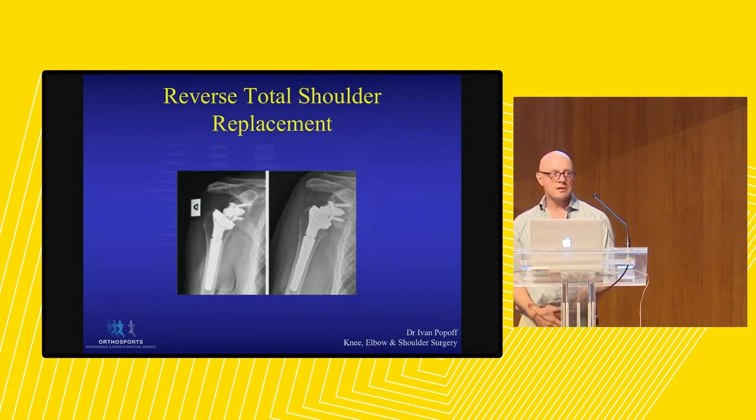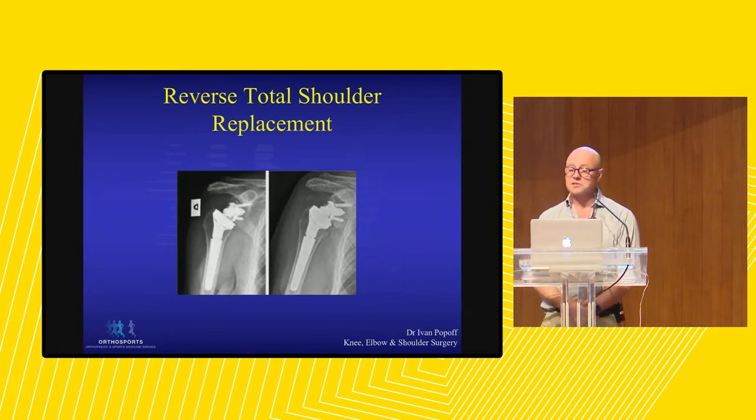The get-out-of-jail card for irreparable rotator cuff tears is a reverse total shoulder replacement. Ideally in older patients, but sometimes you're forced to do it in younger patients. And it's a good operation, gets people out of pain, improves their function, but there are some issues with it, and not everyone does as well as you'd like them to.